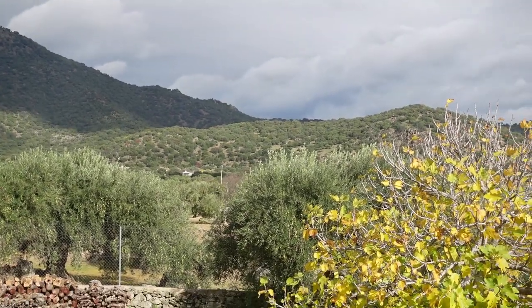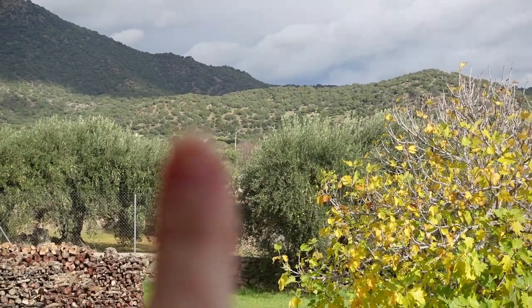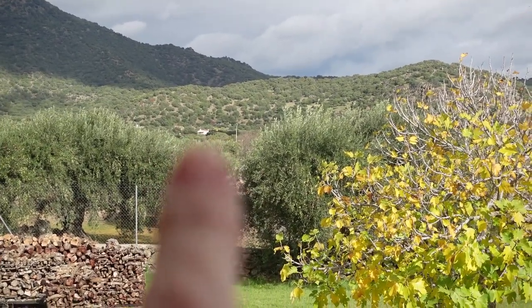I'm not sure if you can see it, but there is a white house. That white house is Finca Flores Amarillas, and Steve has been doing a little bit of work for them. So I'm going up to check out what he's doing.